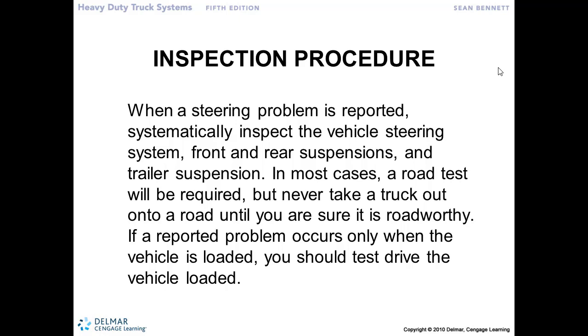We talked about the need to check all those other systems that can affect a steering complaint. Tires and wheels and the suspension and all those things can cause steering problems. Example I gave of a dry or not properly lubricated fifth wheel plate, those can cause steering complaints.